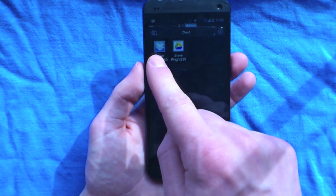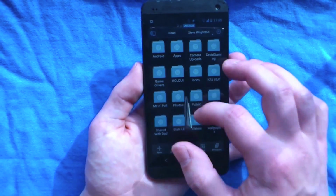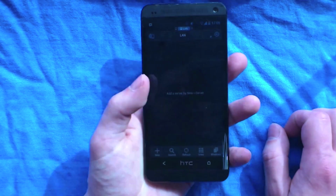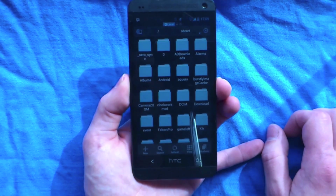So I've got my Dropbox here and my Drive account both here, and you can go into it and view it as if they're on your phone, and you can copy back to your phone, you can export, things like that. So it does all the things Solid Explorer did, but I think the interface is slightly nicer, and the fact you can add multiple cloud connections so easily is really nice.